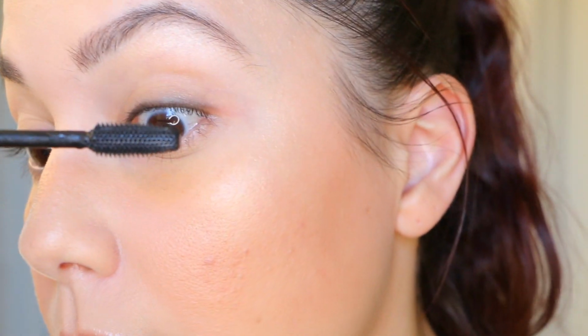Like, okay, I had the top bun, the mom bun. Oh my goodness, that's funny. But it did make my lashes look really good. So let's crack into this. Okay, here we go.